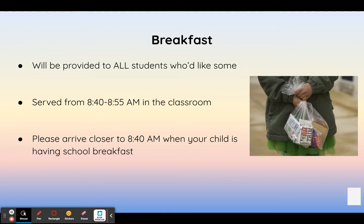If you would like your child to eat, try to get them there a little bit earlier just so they have a little bit longer time. Of course, Annie and I will let them finish their breakfast, but it'll be a little bit easier if kids are getting there earlier to finish their breakfast during that 8:40 to 8:55 a.m. time. Again, breakfast will be done in the classroom, and it's completely free for any child who would like some.